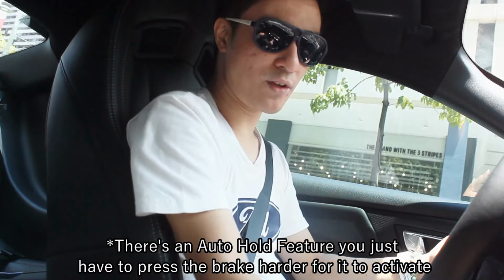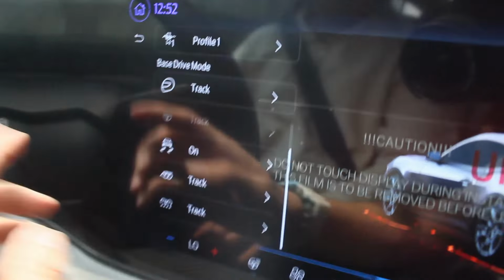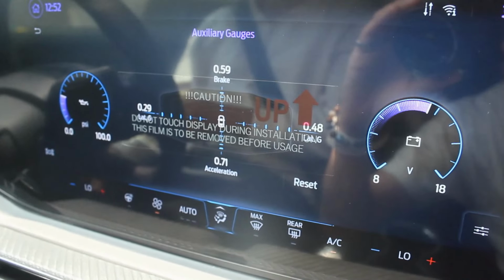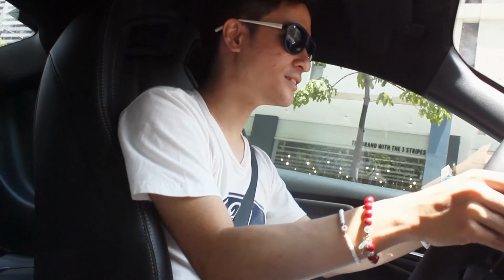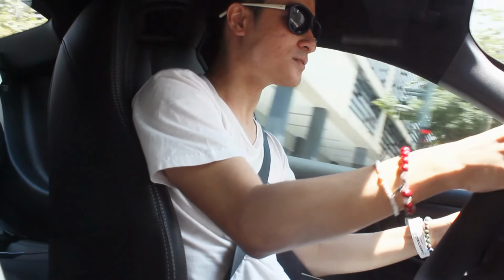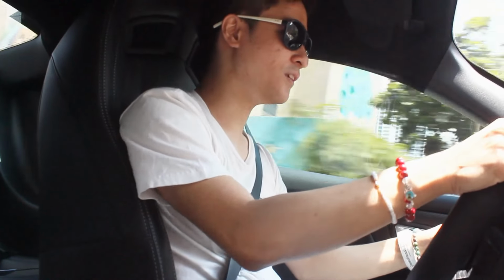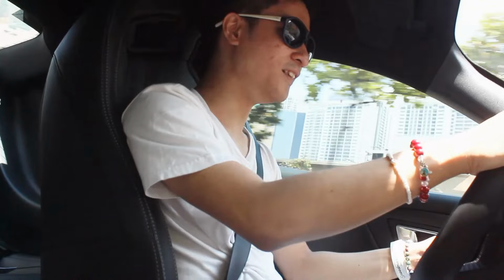And the driving modes, you have to as well do it here in the infotainment system itself. You get your G-force meter, PSI, and your battery voltage. A bit necessary too for a sports car. Oh, I love that over rev.